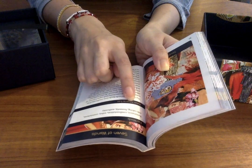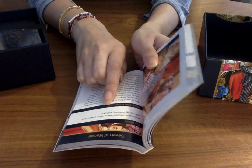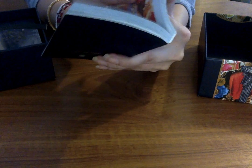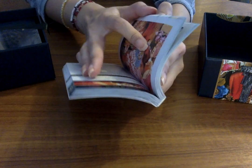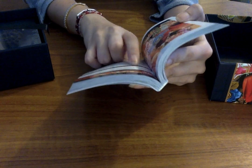And the other thing I love as well is that it tells you the ruler of every single minor card as well. And again, that is something very, very rare. You'll find that the major arcana will have the rulers written in pretty much every other guidebook, but never for the minor arcana. So for example, Justice is ruled by Libra. I'm sure many people know that, but did you know that the Seven of Wands is ruled by Mars and Leo? Did you know that? It's one of those things.